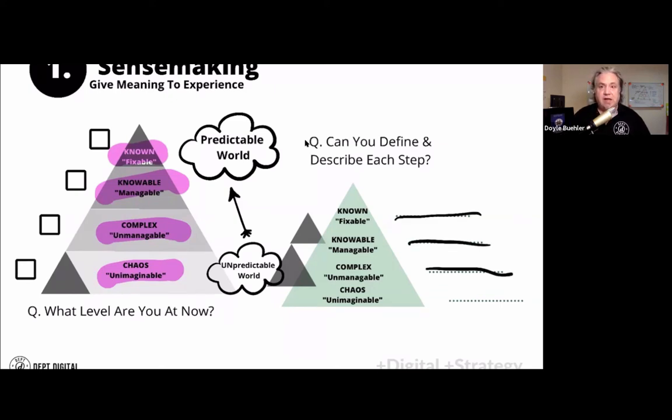It's important to understand that and to reflect upon that, to say, look, I know pretty much everything. That means that the problem that we're having now, the challenges that we're facing now, are fixable, right? Is it fixable? Is it manageable? Is it unmanageable? Or is it unimaginable?